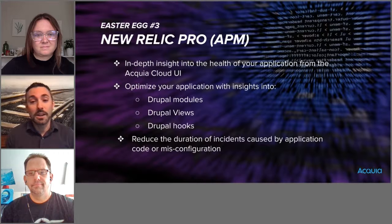Now, this one is very near and dear to my heart. I actually started in Acquia support 9 years ago. I've worked on over 1,000 different customer issues, and I can't tell you how many times I had to go to New Relic to help diagnose performance or just diagnostic problems on Drupal sites. This can save obscene amounts of time and help significantly improve site performance.